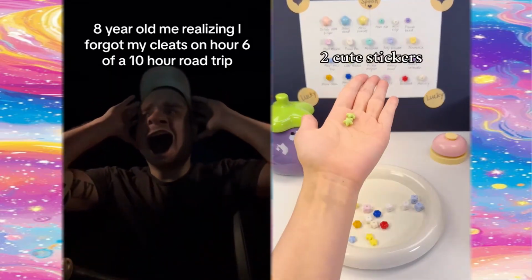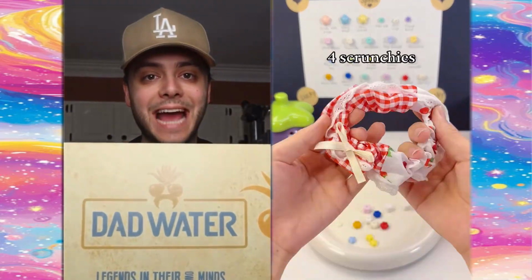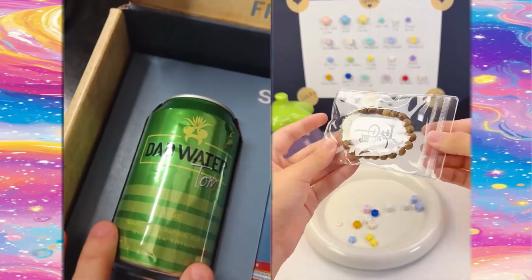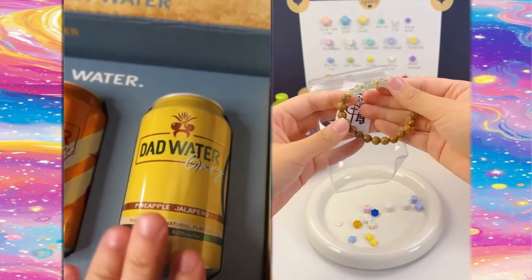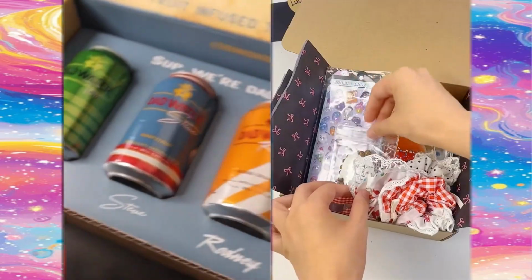So by now, we all know what this is. It's mom water. I bet you didn't know that they just made dad water. So to give you the quick rundown, these are alcoholic drinks with no carbonation. They literally taste like water. And mom water was made with vodka, but dad water's made with tequila, baby. So we got Tom, which is lime flavored, Steve, which is grapefruit flavored, Rodney, which is blood orange flavored, Gary, which is pineapple jalapeno. I also love this can. All these cans are so cool.